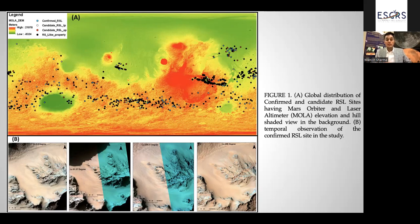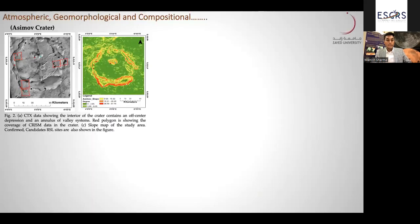In these images, we are using the HiRISE high resolution data of the NASA satellite, as well as the CTX, the context camera, which gives us 10 to 20 meter resolution, whereas HiRISE gives us 30 centimeter resolution. This is the CTX data, showing the interior of the crater containing an off-center depression and analysis of the valley system, which means that in the past there was some kind of valley system which has disappeared now, whereas different kinds of RSL activities have been seen.